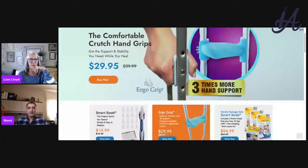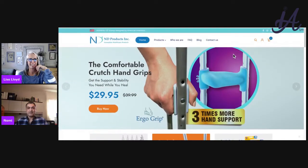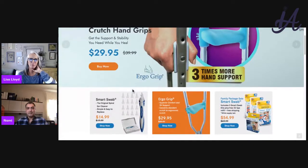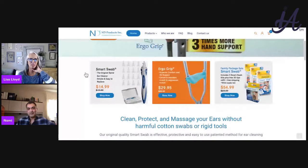And I thought that I'd kick things off by just quickly sharing. I'll throw up the share here really quick so everybody can see what we're talking about with your products. We've got ndproducts.com, as I mentioned before, folks. So this is Nami's new ergonomic handle for crutches. We'll talk more about that in a moment. And the Smart Swab, come on, y'all. You had to have seen that. Let me know in the chat if you've seen it.